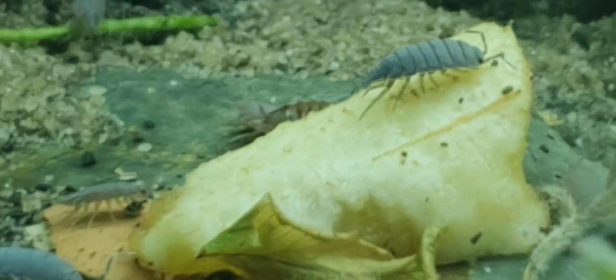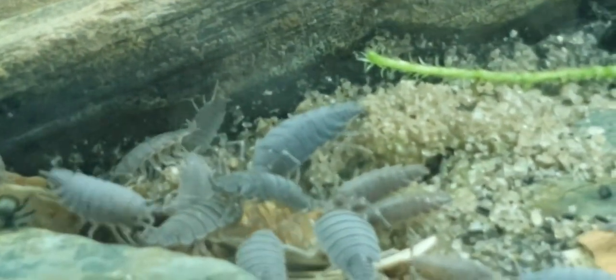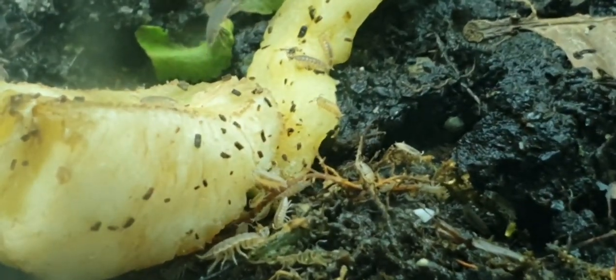The other thing isopods require is a source of calcium to reproduce their shells, so every now and then I just chuck in a bit of eggshell from whenever I'm doing some baking or something at home, and they seem to go really nuts with that as well. But right now they were going nuts with some protein.